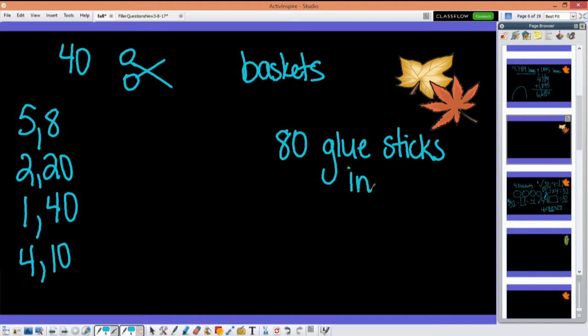She can't decide how to organize them because she knows there's a lot of different ways to divide 80 objects into equal groups. How many different ways can she group the glue sticks so that each group has the same amount? It's kind of the same strategy we did with the 40. Do you want to try it that way?